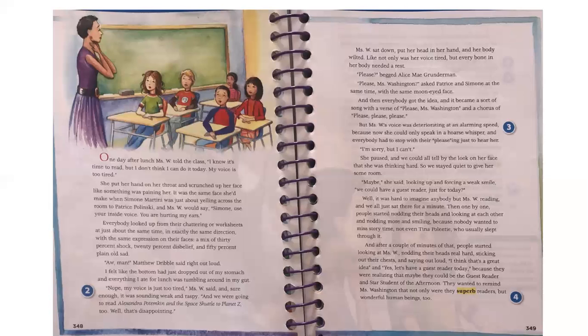The story here has a first-person narrator. Who is the narrator of the story? Ida B. And the sentences are written in a way that Ida B might speak them, so the construction might be unusual. Okay, there's one sentence in one of the paragraphs. Ida is describing the responses of her classmates to Miss W's announcement. What is her announcement? That she is not going to be able to read today and she needs a volunteer.